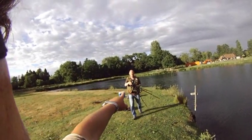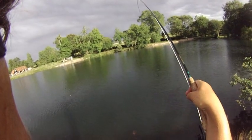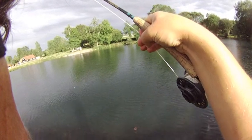But you want to do it from back there in, so you get the bend of the rod and everything. You want to get me and the fight, rather than... I'll do the fish with this camera. Look at the size of this fish. It's a biggie. Just keeping his head up. This is a big one. Slammed it.